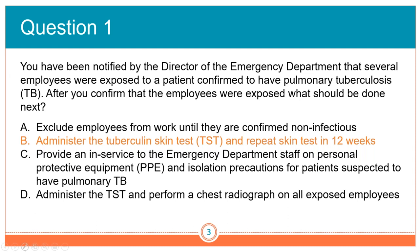So, exclude employees from work until they are confirmed non-infectious. Why is A not a good answer choice? Jessica Castillo said they may not show signs and symptoms right away. That's correct. We have a little bit of an incubation period with this one, so there could be a significant amount of time that passes before they even develop any symptoms. So how long are we going to be excluding people for?